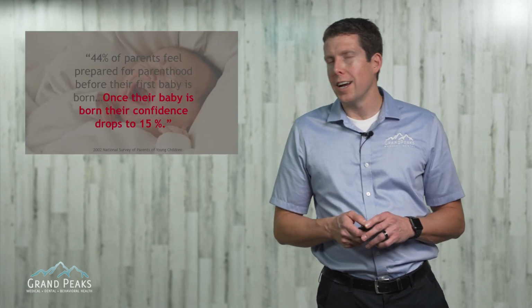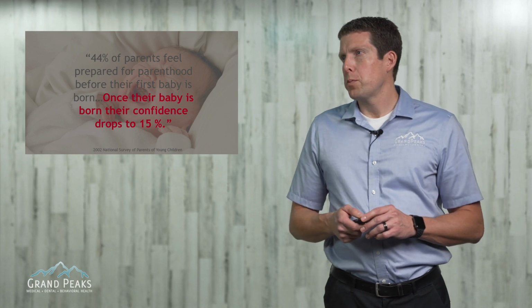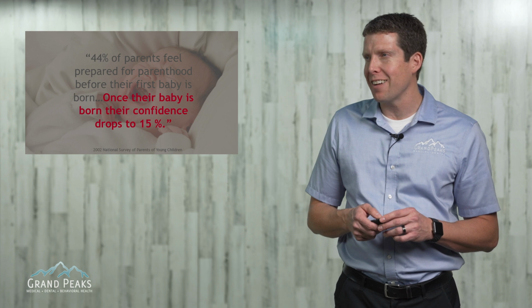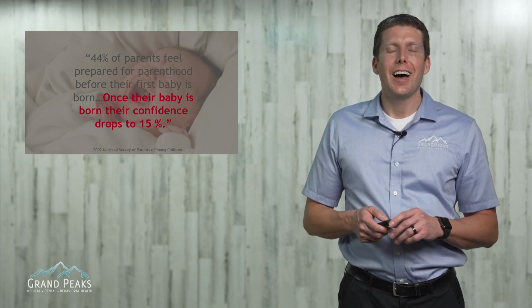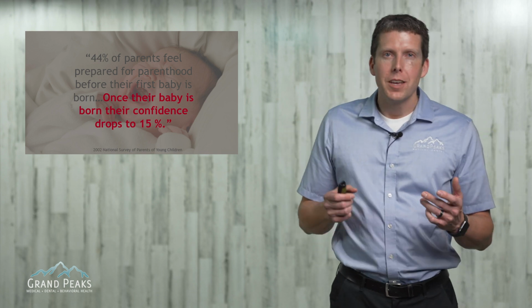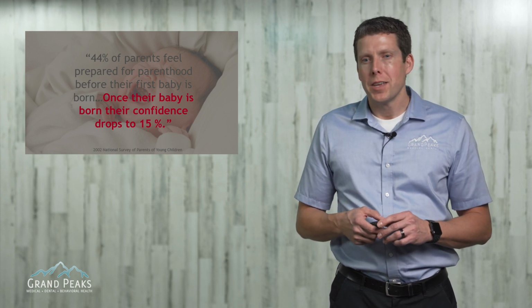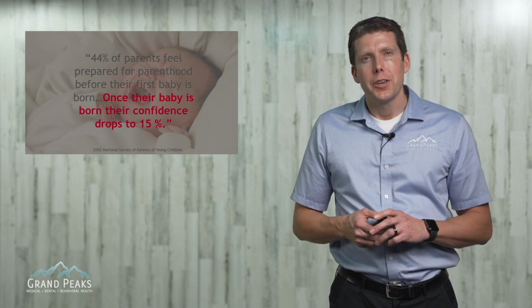This is an important slide that I always like to conclude with. It states this: 44% of parents feel prepared for parenthood before their first baby is born, which means less than half. Once their baby is here, their confidence drops to 15%. The reason I share that, and this is old, but it's been repeated in recent years too, this is 20 years ago, is it's normal to feel overwhelmed and underprepared and wonder if you're going to be a great mom or dad. You're doing much better than you realize.